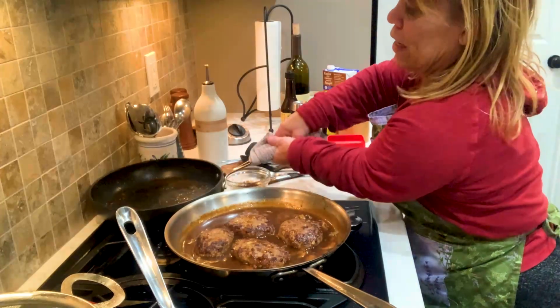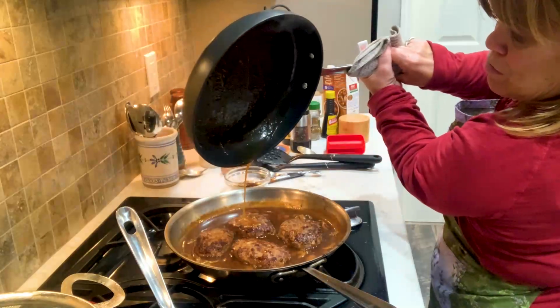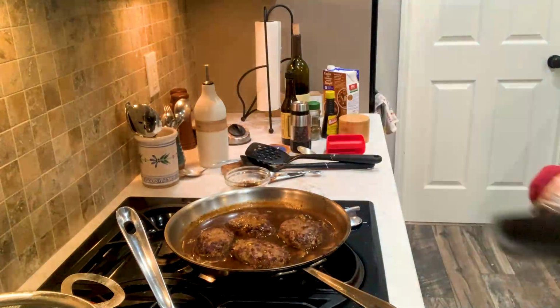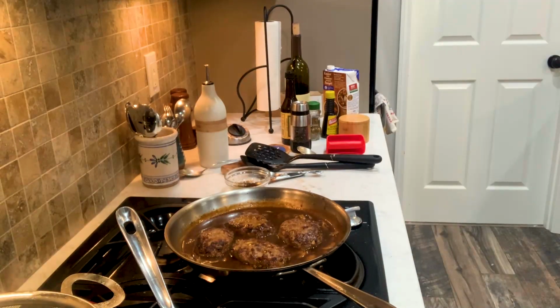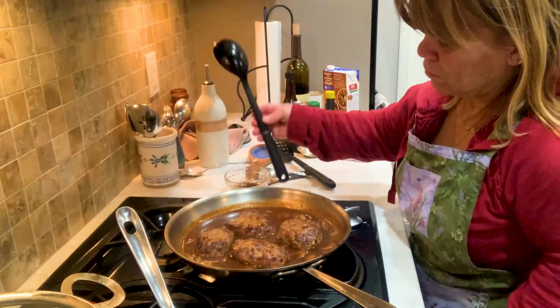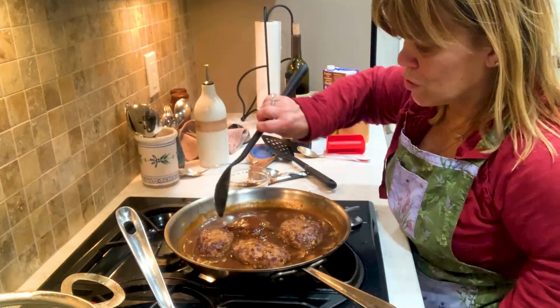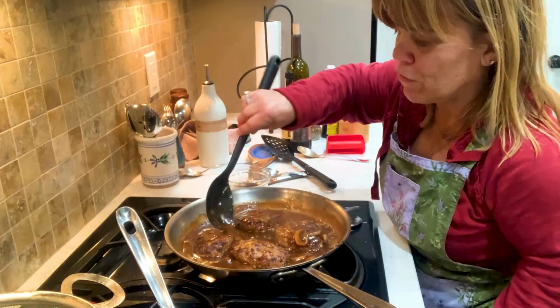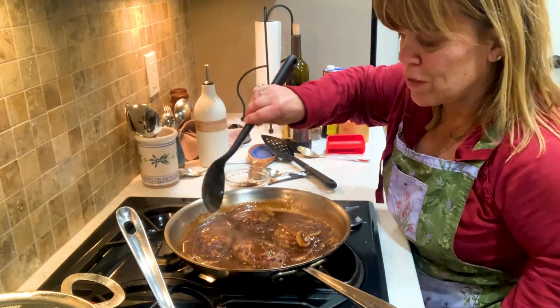Trying not to burn my hand. Okay, woo. There we go. Whoa. Just drizzle that gravy over the meat. Just let it simmer here for a moment till the rest of your dinner is done.